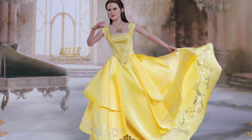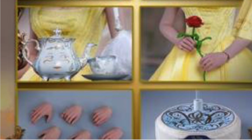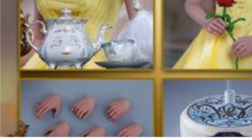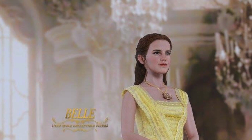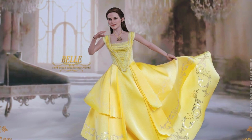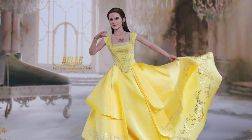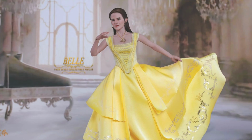She is supposed to have 26 points of articulation. The Belle figure comes with 6 pieces of specially hand-painted interchangeable hands. She is said to be approximately 10.23 inches in height. She was also provided with a pair of high-heeled dancing shoes, as stated on the Hot Toys website, which unfortunately cannot be seen from the images provided.